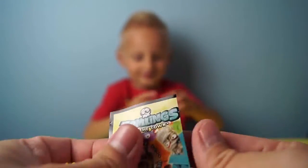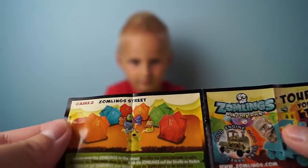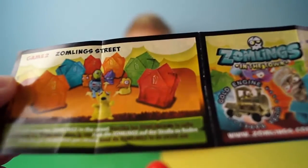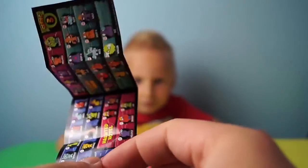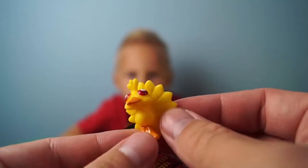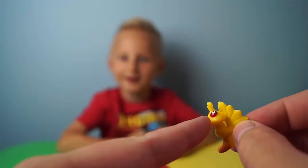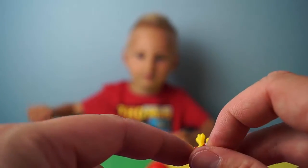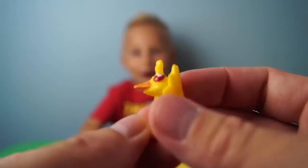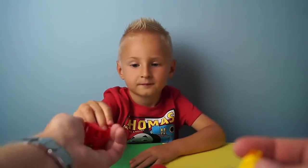Ooh, okay, so we got the leaflet to your town, Zomlings in the Town. That's really nice. Zomling Street. And we got there, really nice, bright. What color is that? Yellow. Yellow with a... Orange. Orange. My favorite. Yeah, orange beak and orange legs. And he's got red eyes. He's some kind of bird. But that's pretty nice. It's made of rubber. And can I see that car?